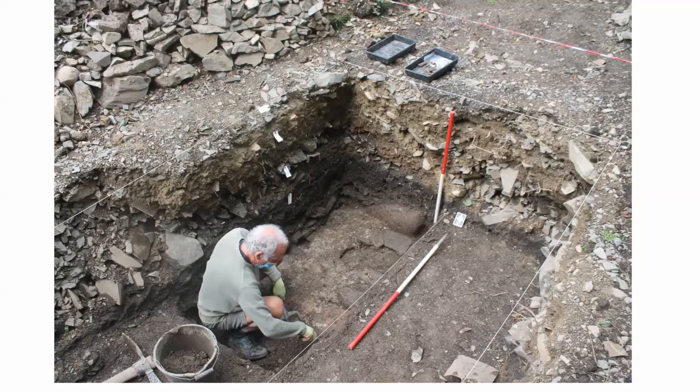And again, you can see in the section the dark band of the buried topsoil covered by an increasingly thick depth of redeposited natural subsoil, which is filling the former hollow, which must have been a feature of the garden till about perhaps the 1920s, 1930s. Very unstable, as you can see, difficult to dig in, and composed as it is of rock and fairly loose soil. Next slide, Helen.